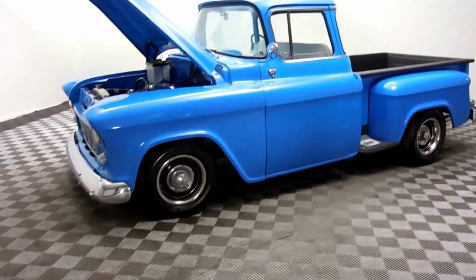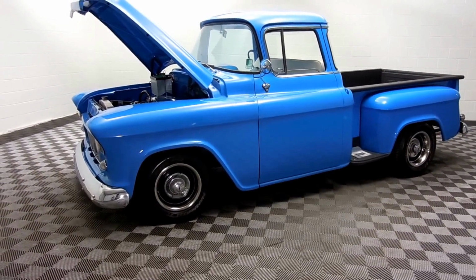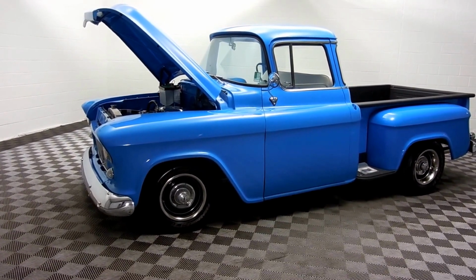Here it has a nice lumpy cam, and that V8 sounds really good. Fires right up. This is your opportunity for a 55 big window V8 truck, automatic.